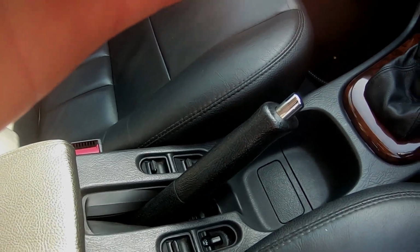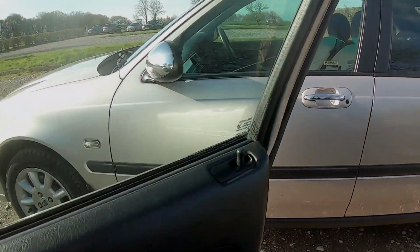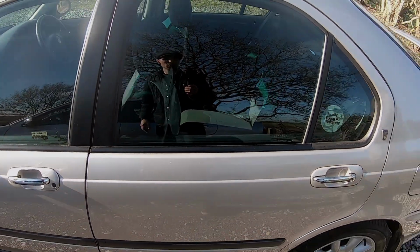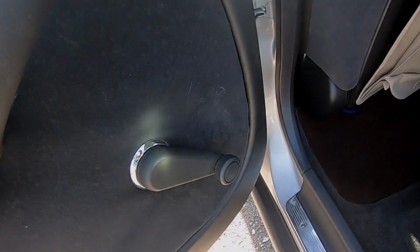We've got more window switches. Obviously Martyn's IXS does not have electric windows at the back. It is all purely windy ups.